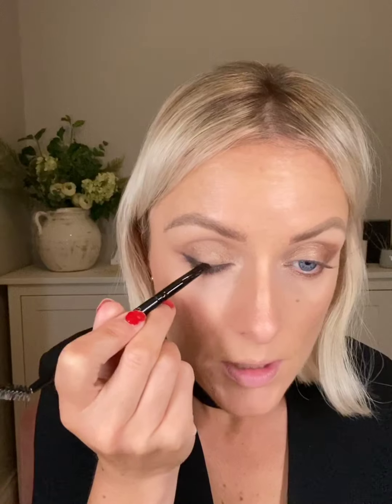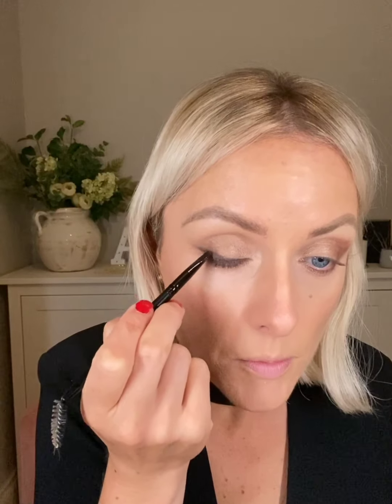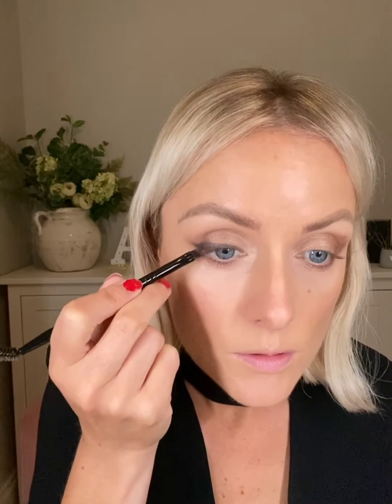Okay. Do you know what? I'm going to take another little bit, sorry. I'm going to just go a little bit thicker with that. It's the great thing about the pencils as well, is that you can just decide you want a little bit more, you know, and just add to it. Whereas I find sometimes with gels, because when they set, you're kind of snookered. Okay, join it back down.